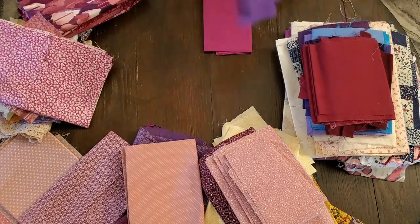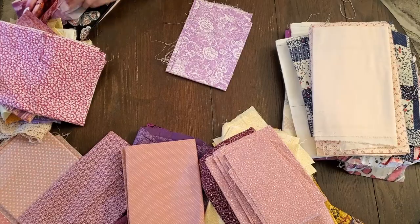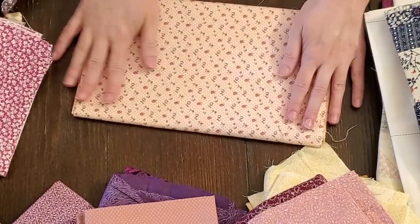Okay, we got some solids. Solid, solid gold. Lots of solids, good. Solids are good. Okay, great. So we have more of the same. Always nice to have more. Oh, it is just so lovely. I love that. Okay, now we're to the individual pieces. We gotta get through this because my battery's gonna die.